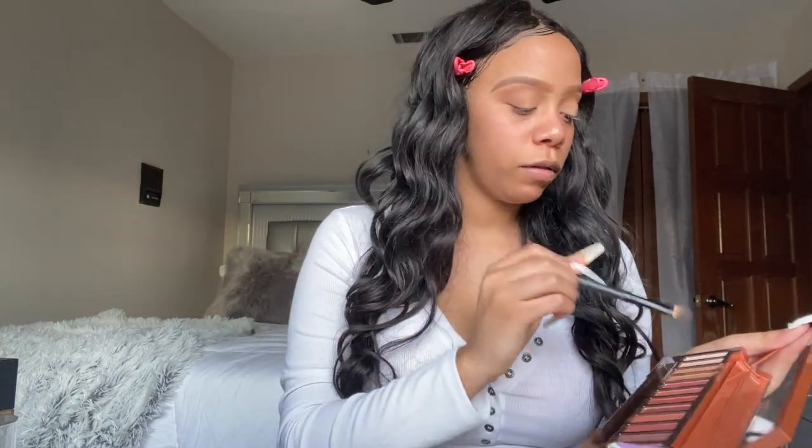Oh, that's really pretty. And I'm just gonna keep packing that on until I'm satisfied, while simultaneously going back and forth with that same brush that I was using to blend the crease, just to take away any harsh lines. Because that's not cute. And then I'm also going to go into that color Ounce, just to give it a bit more vavoom.